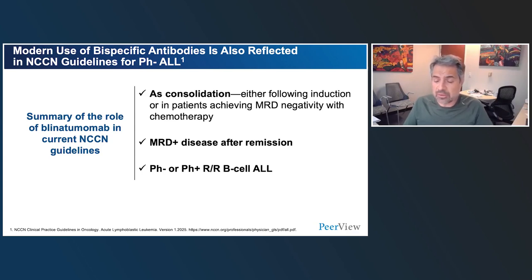Today, blinatumomab is approved and can be used in a consolidation fashion in the frontline setting in MRD-negative patients. Blinatumomab has a label as well for MRD-positive disease, to eradicate minimal disease and transform it into MRD negativity. And of course, it remains a good standard of care for patients with relapsed refractory disease, be it Ph-negative or Ph-positive ALL.